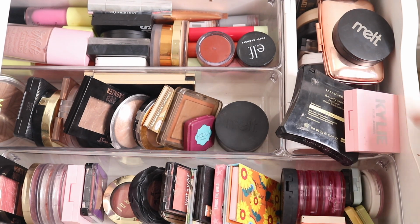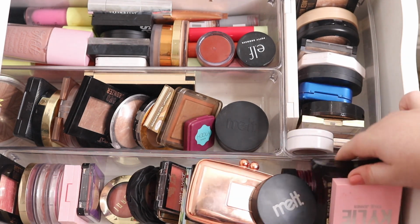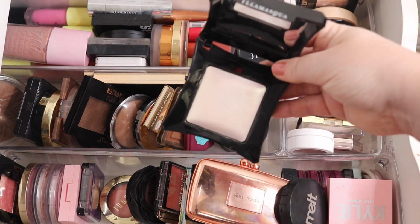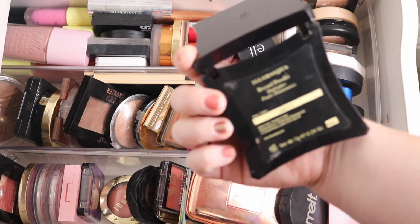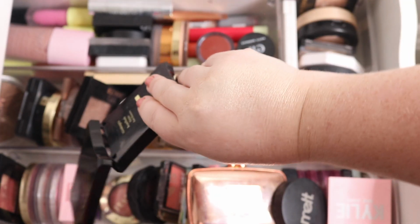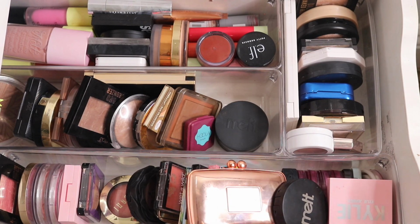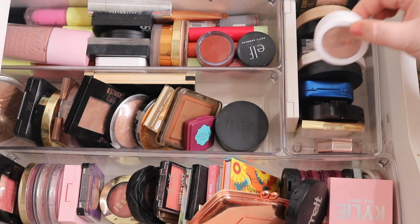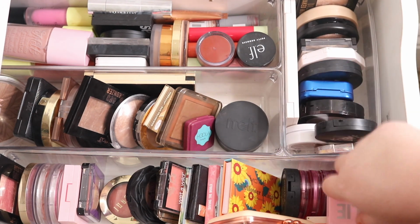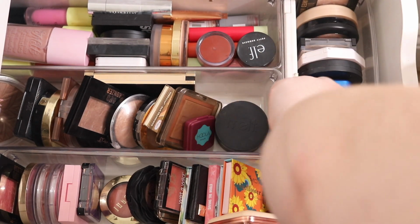So let's start with highlight because that's kind of overwhelming. I think I need to use this one to see how I feel about this. The Illamasqua Beyond Powder in Deity. You know, I've used this quite a lot and it looks like it's never even been touched. So I'm going to add that one in. It's not really showing up, is it? Okay, let's do that. We don't have any warm highlighters though. Let's do two, because I'm not sure about the Illamasqua one. So that's going to be more of a just play with to trial it.